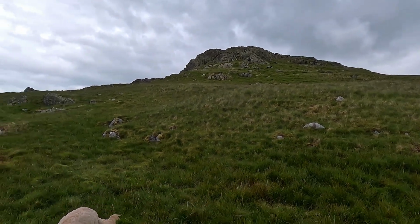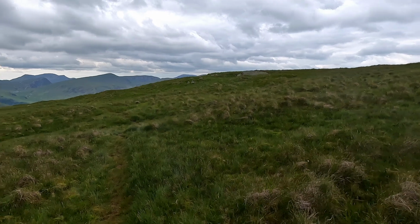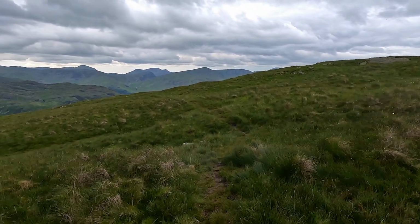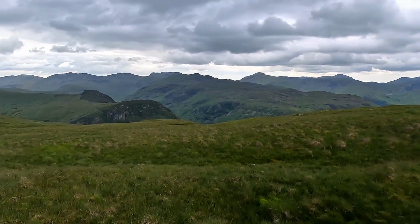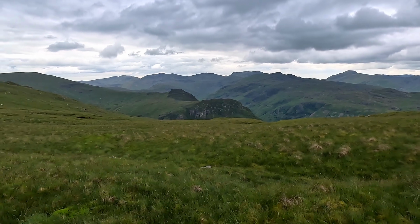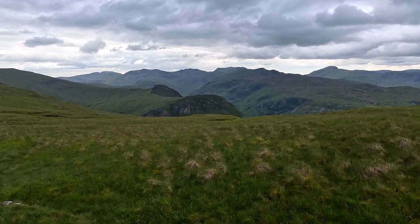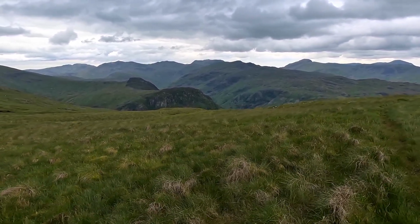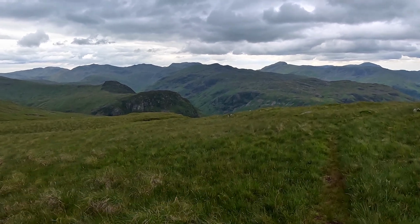So that's Low Saddle, and we're heading off left back down towards Blea Tarn and Great Crag. Got views of Eagle Crag and Sergeant Crag there. It's a nice view. We're both far behind in the Crinkles and the Scafells. Shame it's so dark and grey.